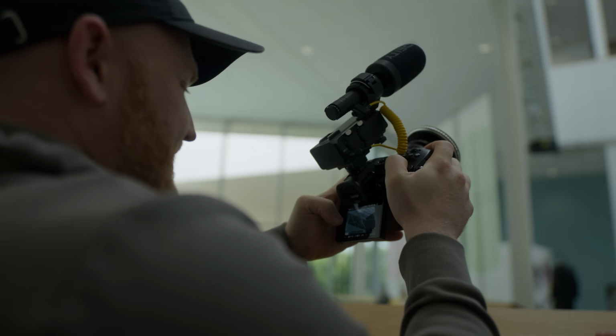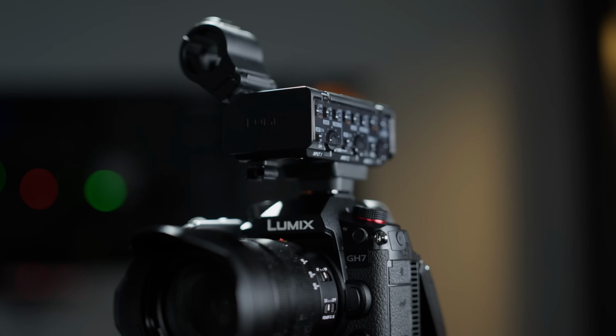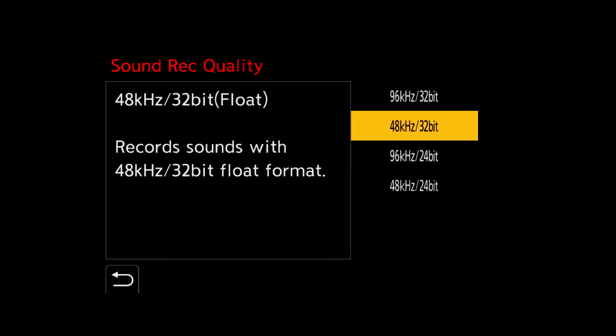For anybody who does not know what this is, it allows you to capture really quiet sounds or really loud sounds without any distortion. And then later on, when you get to the edit, you can bring them up or down as you please. This removes any need to monitor audio levels inside of your recording device, or as of now, inside of your camera, as the GH7 is the world's first camera to have internal 32-bit float audio capture.